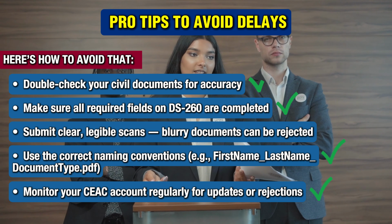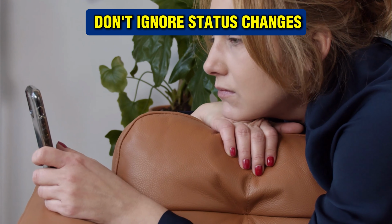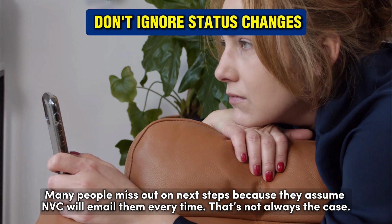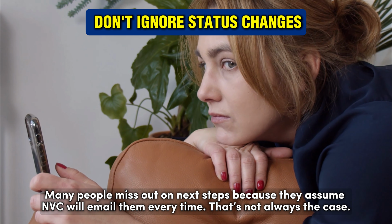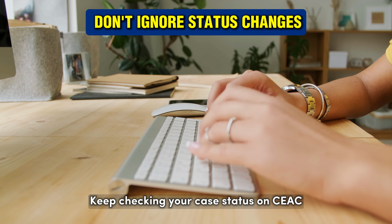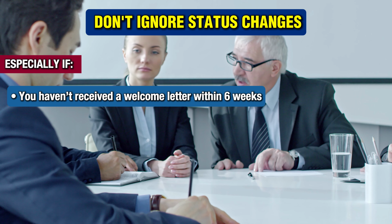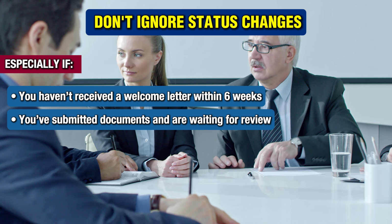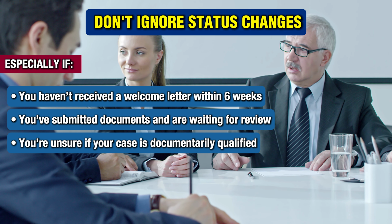Monitor your CEAC account regularly for updates or rejections. Don't ignore status changes. Many people miss out on next steps because they assume NVC will email them every time. That's not always the case. Keep checking your case status on CEAC, especially if you haven't received a welcome letter within 6 weeks, you've submitted documents and are waiting for review, or you're unsure if your case is documentarily qualified.